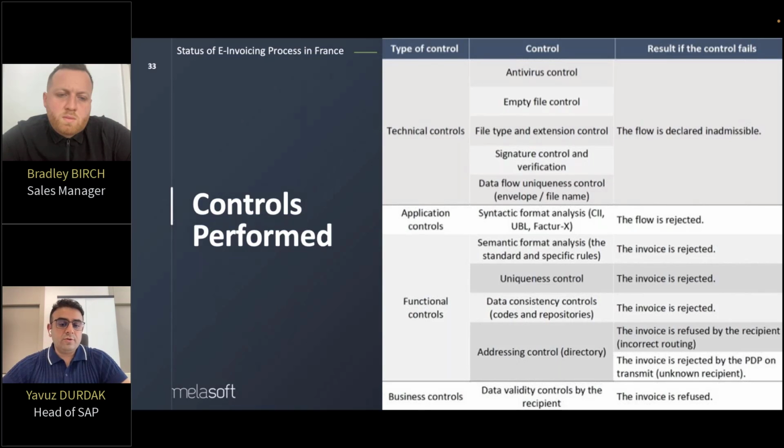Again, the application controls, the functional controls, and business controls are conducted by the public invoicing portal or the registered private platforms, and as a result of these controls, the invoice status is updated accordingly.